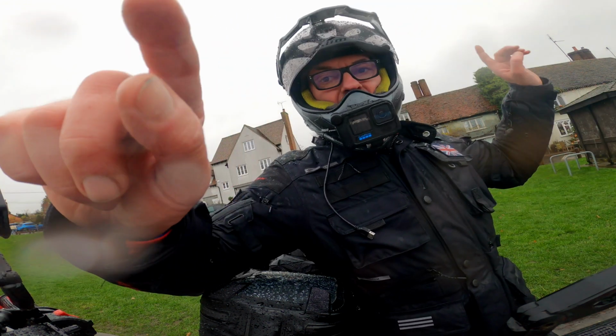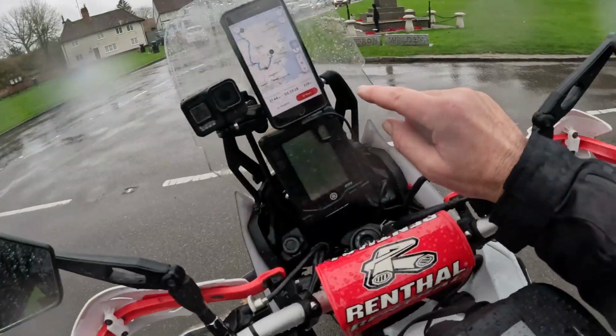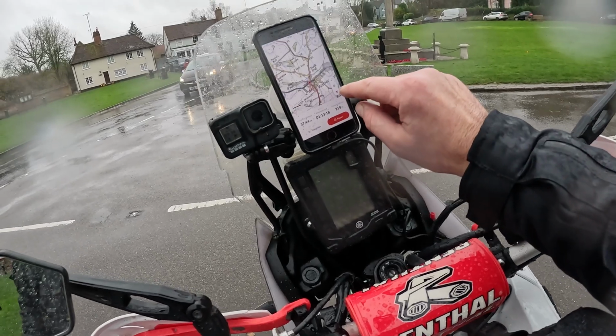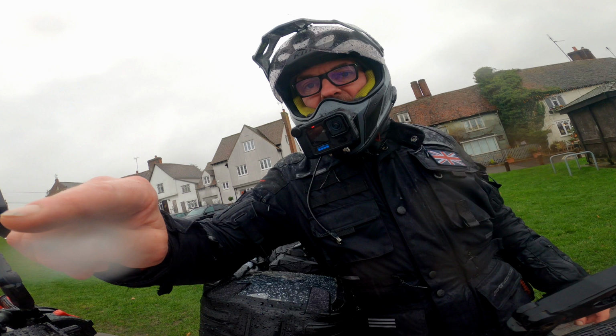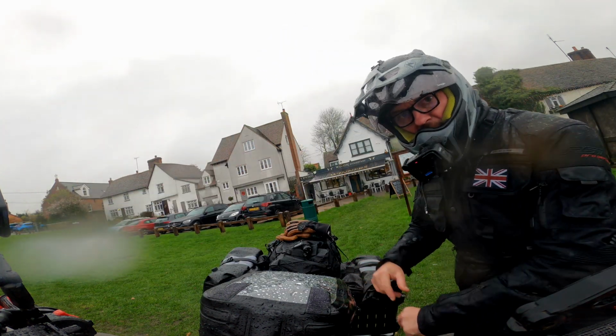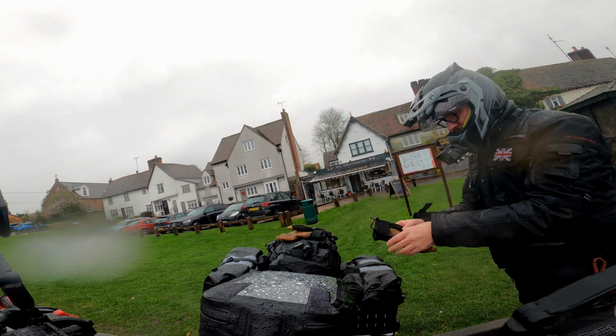But we're heading off this direction now over towards Castle Hedingham. This is a lovely road down here actually. I think that's one of the roads they come for, the guys that do. So yeah, let's get gloves on and get going.